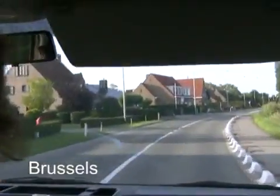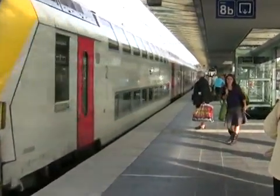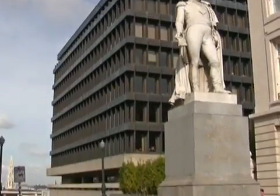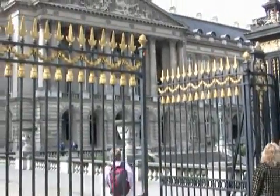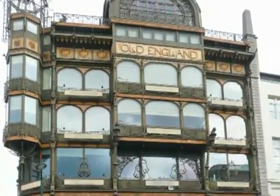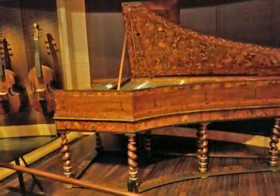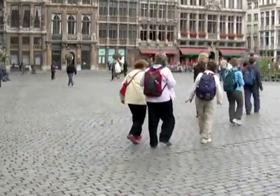Brussels, the capital of Belgium, is a long day's drive, so Jackie opts for taking the convenient and relaxing train. The city is a blend of new and old, like this ancient statue and the modern building in the background. The King's Palace is a must-see. The Instrument Museum is a unique collection of ancient to modern instruments of every size and shape. The Grand Plaza, dating back to the 1500s, is another must-see for Brussels.